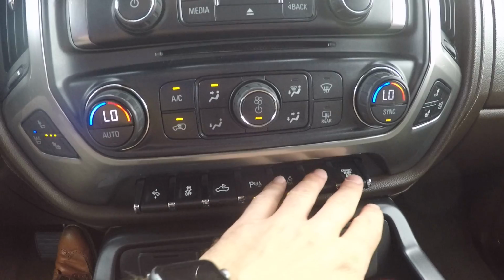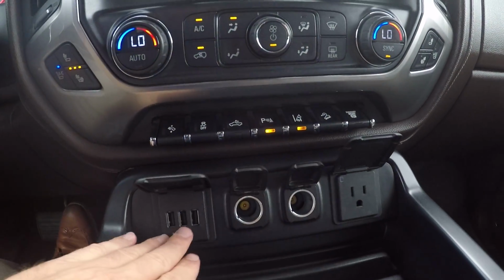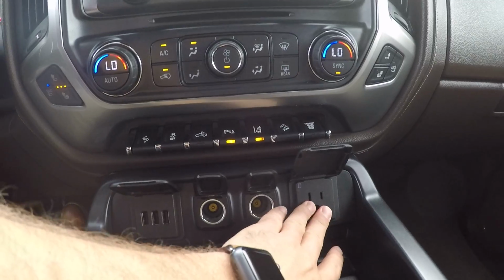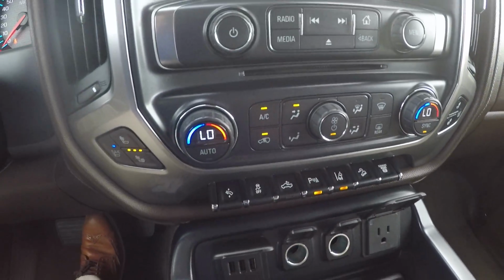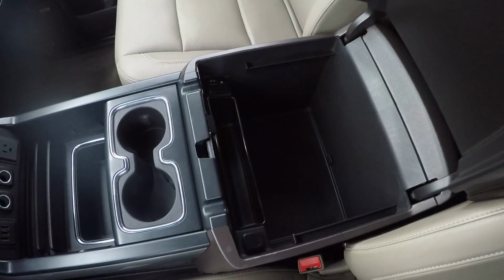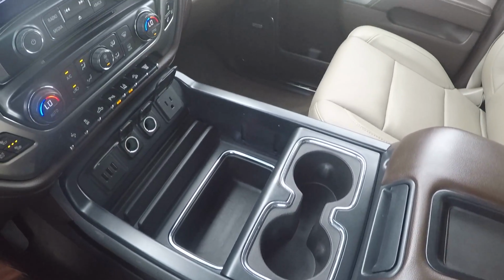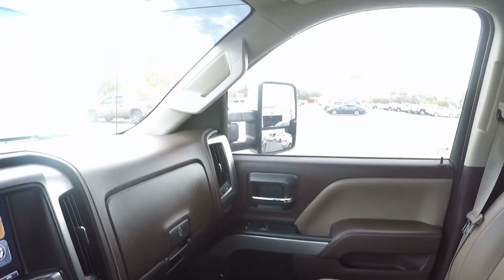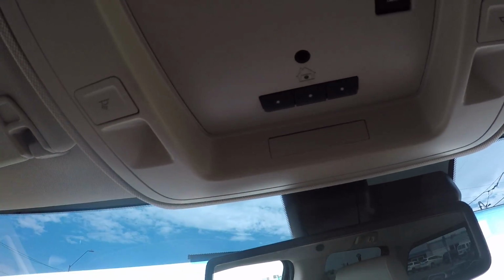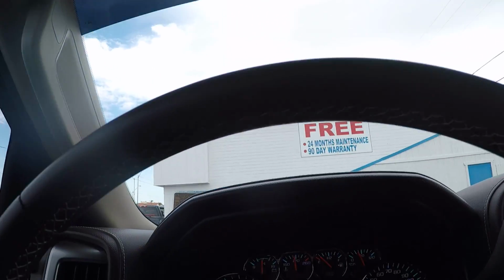Take a look down here, you have quite a few knobs, different options there. You got your USBs, your cigarette lighters, and then also your plug-in. Very big center console. Take a look up here, you see we have the Homelink universal remotes in case you want to program some gates or a garage door opener.